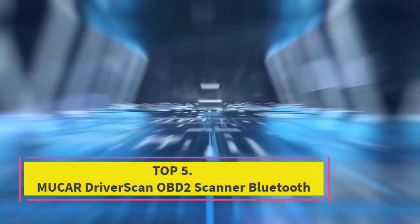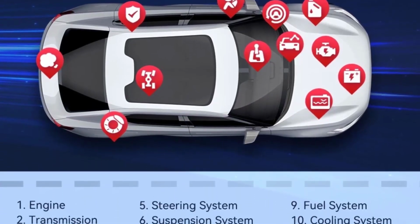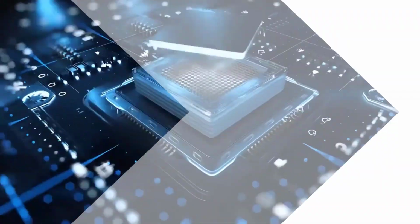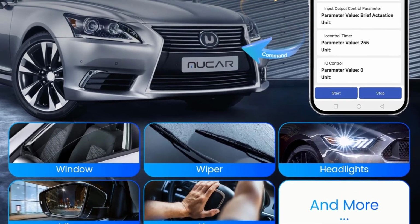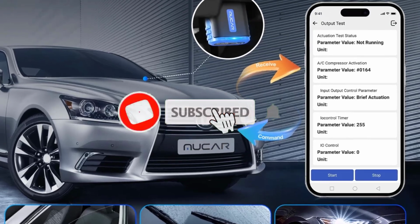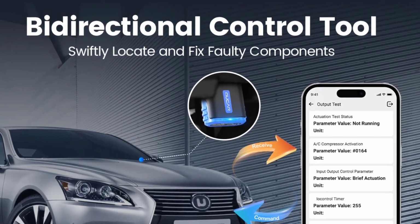Top 5. Muker DriverScan OBD2 Scanner Bluetooth. The Muker DriverScan OBD2 Scanner Bluetooth is a powerful and versatile diagnostic tool designed to bring professional-grade vehicle diagnostics right to your fingertips. Compatible with all OBD2 compliant vehicles, this advanced scanner supports bidirectional communication and offers OE-level all-system diagnostics, making it ideal for both DIY enthusiasts and professional mechanics.